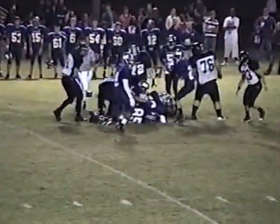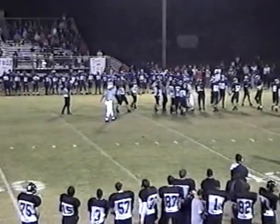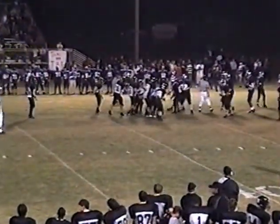Kicking. Ball kicking. To the point where you really need a pass for the game. Oak Grove having a hustle.